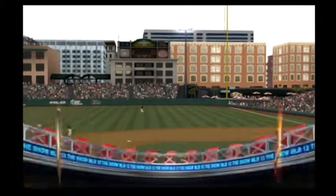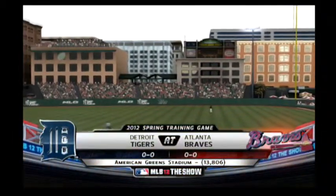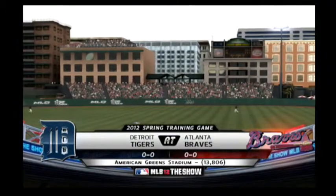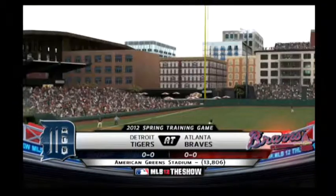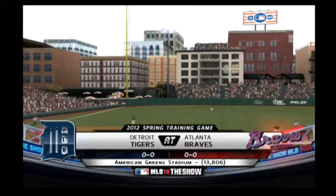And welcome, everyone, to American Green Stadium for this edition of Afternoon Baseball. Today we've got exhibition baseball on tap for you, as it'll be the Detroit Tigers taking on the Atlanta Braves.